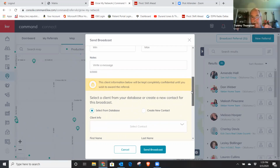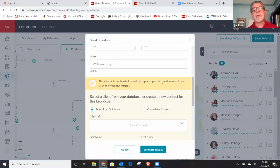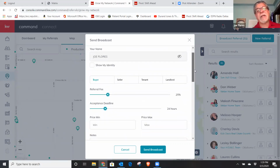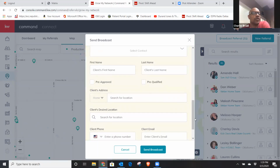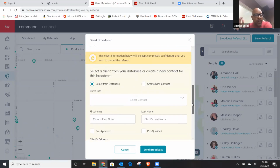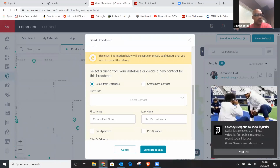I haven't used it either. But it says here the client information below will be kept completely confidential until you wish to award the referral. Yeah, this is one of the new features. Charles, have you used it, brother? I've not used that one. I've seen how it works. When you broadcast that out, whatever your criteria, be it a certain time frame for people to respond, then you can communicate with them and see if you get a good feel. If you're talking from a Tommy perspective, if they don't like boats, maybe you don't want to work with them. So that's how you can utilize that.